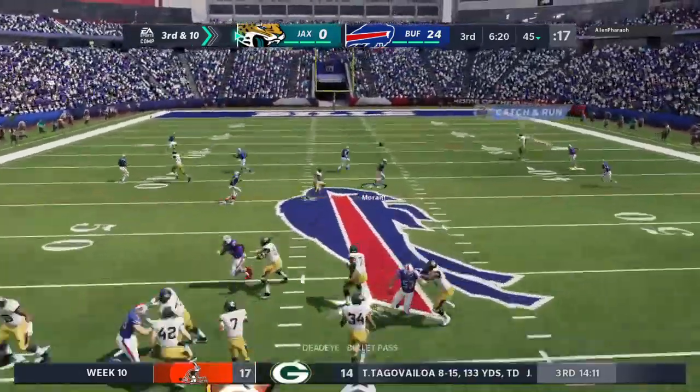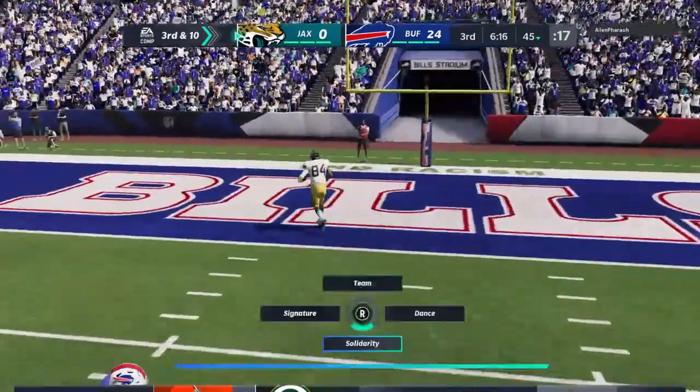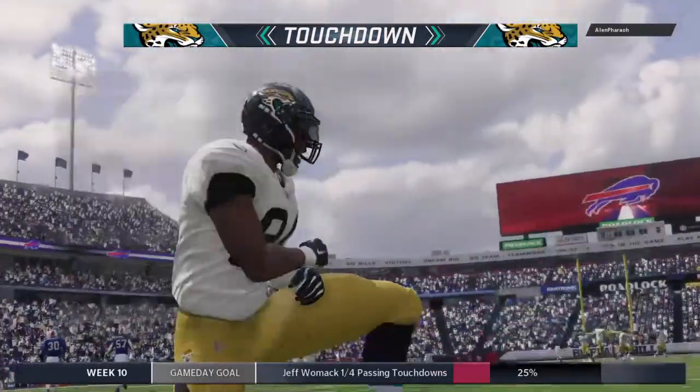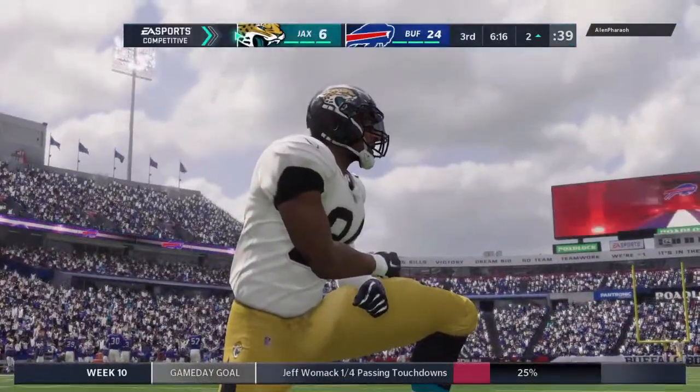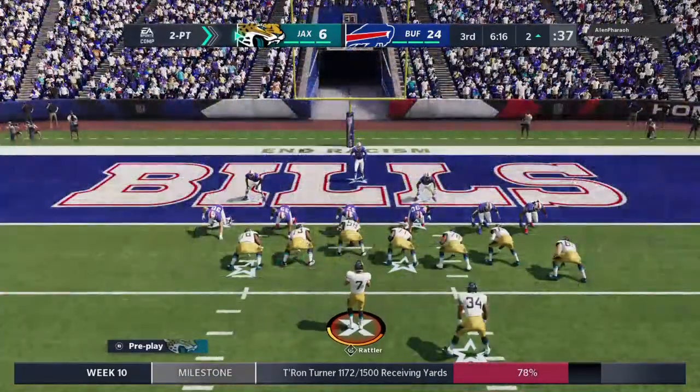They'll look to throw again. Got a man, and he hits him in stride. Touchdown, Jaguars. A big play there. His 9th touchdown of the season. And the Jaguars get a score closer.